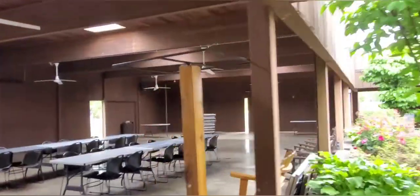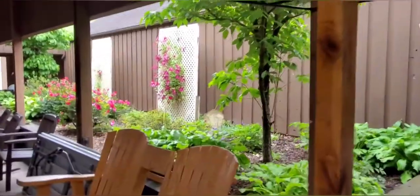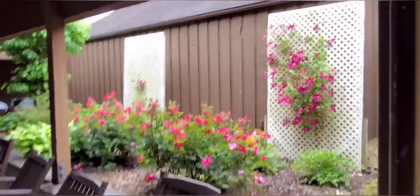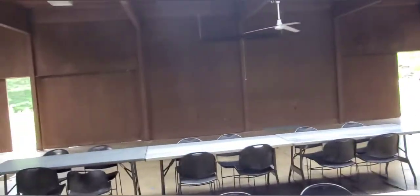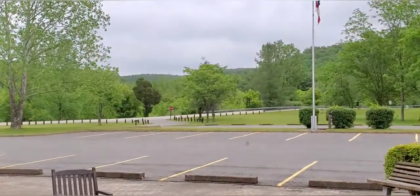This is like an indoor-outdoor activity room they have here at Beech. They have pretty flowers. You see the opening and the doors, they kind of slide shut. It's definitely a little chilly in here. It looks like you've got the office down here, a men's inside here, the camp store office, and another entrance and exit on the other end, from which you can see the beautiful mountains. Look at that.